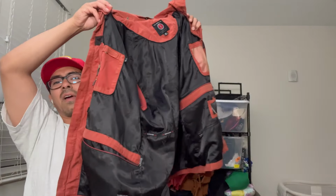And you can kind of start to see what they look like when they're laying out like this. You can start to recognize them from far away because they look all crazy like that. Normally jackets do not look like that on the inside.